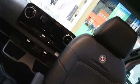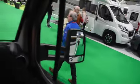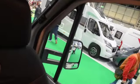So, travel seat. That's not a travel seat, there's no seat belt. Coachman. This should be based on Mercedes, yep. That's quite deep actually. See if I can get this shot. So it goes all the way to there.